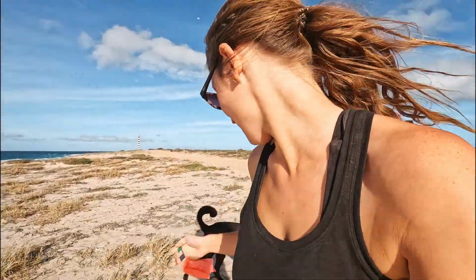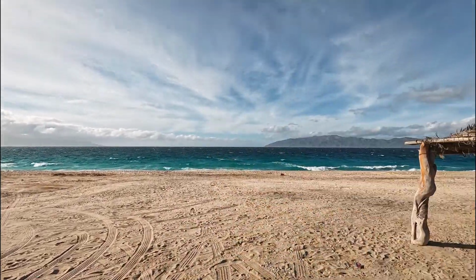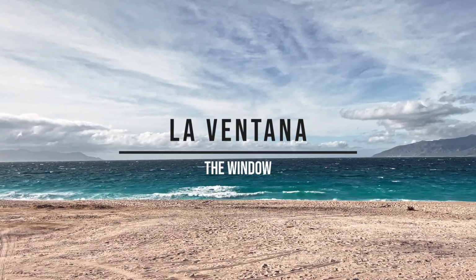So we just drove to the lighthouse that is on the tip of the two bays, and we were hoping that we would be able to park here tonight, but it is way too windy. Whoa. So we're gonna keep going. There's another spot just down the bay that might work better. On the plus side though, this spot here, you get a cool view of the window, which is what La Ventana is named after. Right there.